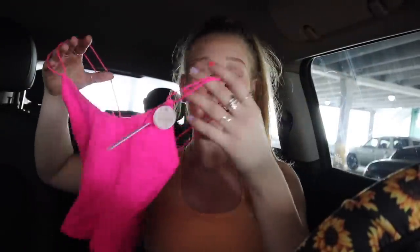And Forever 21, this is the fun stuff. I got a bunch of tiny tops. I think you guys probably saw this one while I was shopping because it's neon pink. I have this top in a mustard yellow and I wear it all the time. It's just a really cute seamless ribbed tiny top. And this one's neon pink, so this will look so pretty with the tan at the beach. So it's just a seamless top.